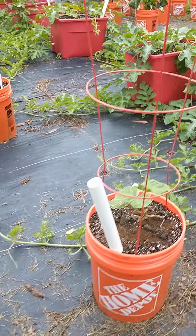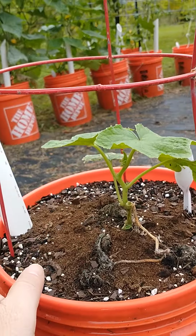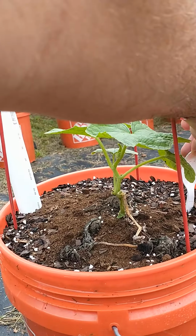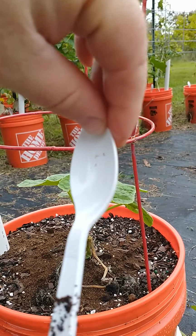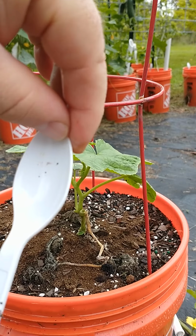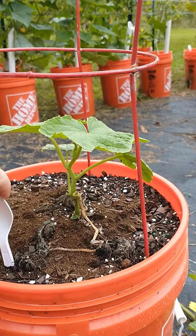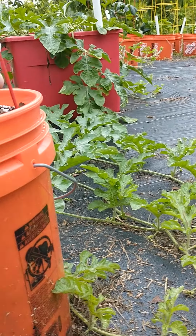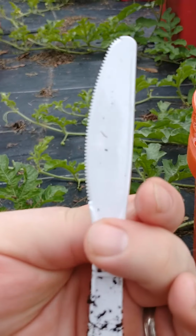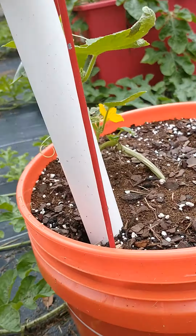And these are the two that I thought were dying because of the vine boring bugs, worms, whatever. I don't know. Is that a 15? I'll have to check my chart, see what I've got on there. I have no idea. Doesn't matter, it's a cucumber.